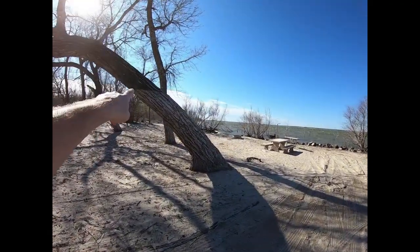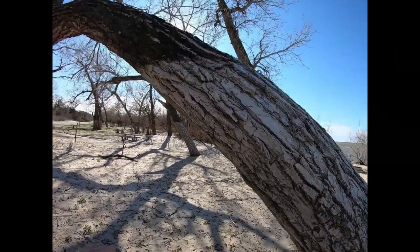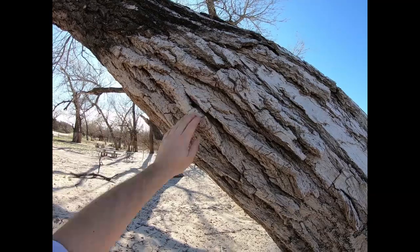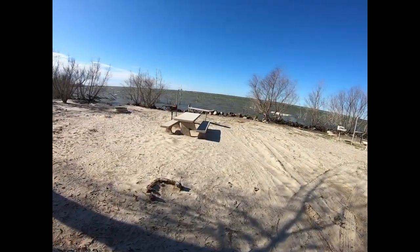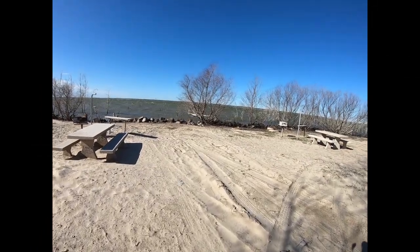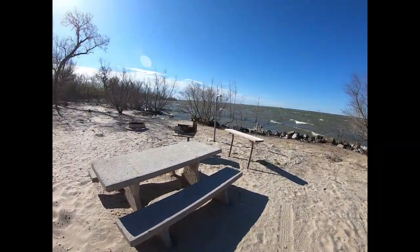Looks like this is a high water mark up here on this tree. I mean, I could be wrong. Last year we did get a lot of rain. Given the amount of sand deposited up here, I'm gonna bet the water was up this high.